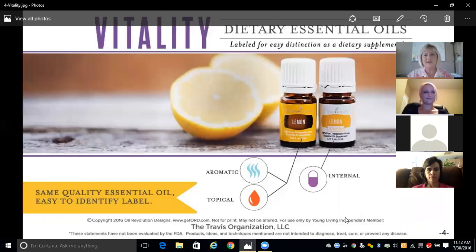Now let's talk about the dietary line, the internal oils that we can take as supplements. It's called Vitality in Young Living. Now the oil that shows there on the left, it's lemon, and on the right it's lemon Vitality. It's the same oil in the bottle, but the FDA has strict guidelines, and we work with them to ensure that we're going to be around a long time and that everything's hunky-dory with Young Living.